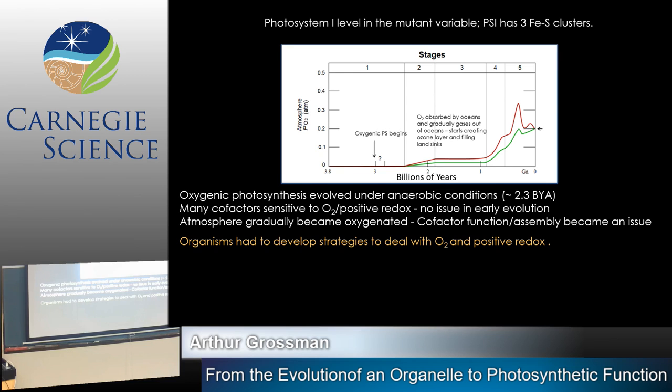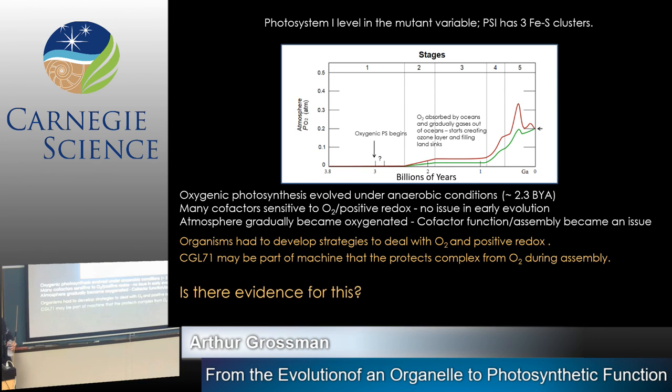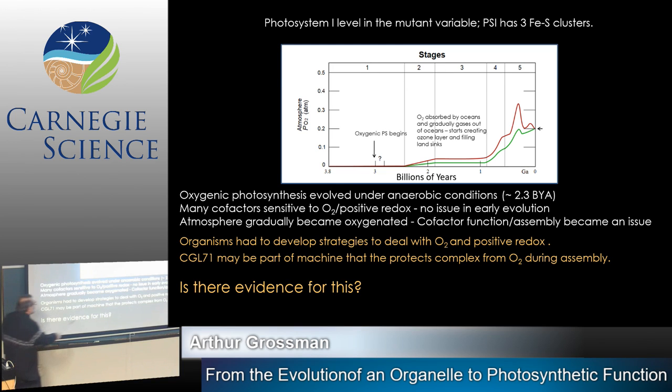Okay. So organisms had to develop strategies to deal with O2 and positive redox. Just like when you become an organelle, you have to develop strategies to deal with oxygen and reactive oxygen and redox. You also had to deal with it over evolutionary time. So CGL71 may be part of a machine that protects the complex from O2 during assembly. Is there any evidence for this?